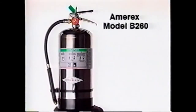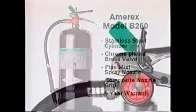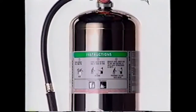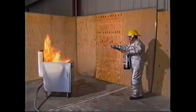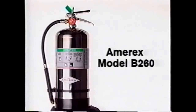The AMEREX Model B260 features a stainless steel cylinder, chrome-plated brass valve, fine mist spray nozzle, a composite nozzle grip, and a 6-year warranty. Its sleek appearance complements any environment, whether in the kitchen or the dining area. When considering the safety of restaurant personnel, the Model B260 is the easiest extinguisher to use, with the best possible cooling agent on cooking appliance hazards, as well as other hazards in the restaurant. The AMEREX Model B260, the first and still the best Class K fire extinguisher.